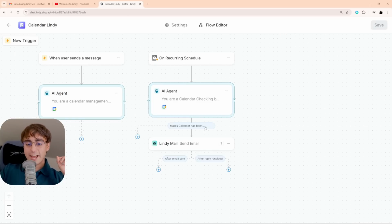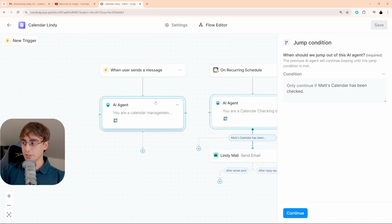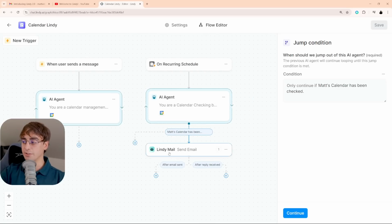Anyways, once it does that, and this is where we get into those jump conditions. If you remember, I mentioned that it's really not something that you have to be afraid of. I know it sounds like a word that you don't know what it is, and it's a part of this flow editor. A little overwhelming, but essentially all it is, is when should we jump out of this AI agent? This is a condition that needs to be met for the AI agent to actually leave and go on to the next task. You see, this one doesn't have a jump condition because it's the last thing in the loop. It's just a simple AI chatbot for setting up your calendar, but this one actually does something and connects to something else.